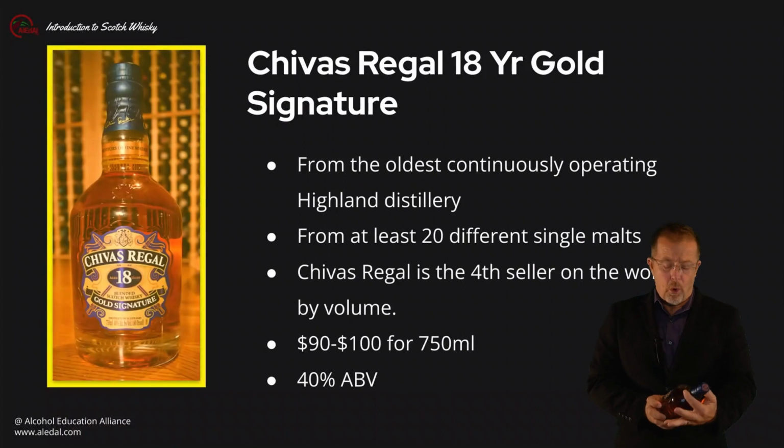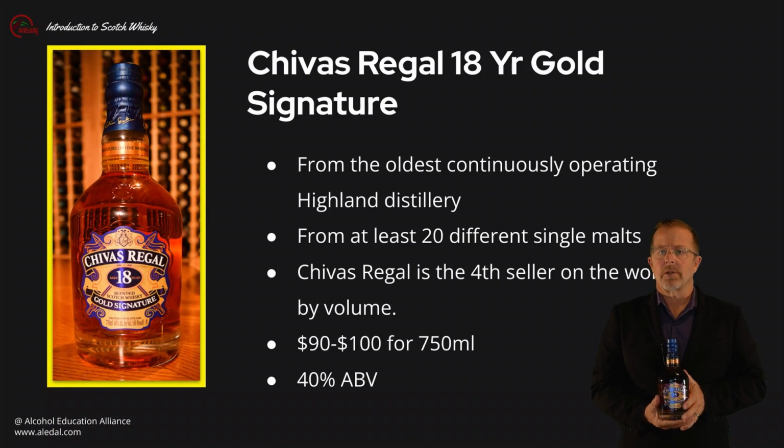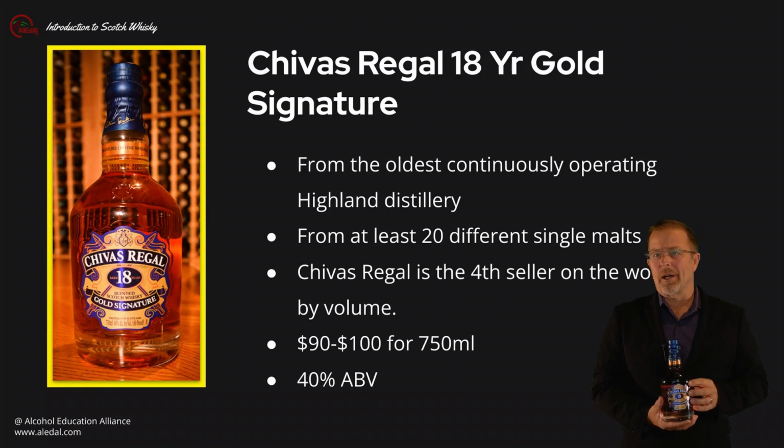All right, from the oldest continuously operating Highland distillery, this is constructed from at least 20 different single malts. The Chivas Regal 18 is what we're tasting. It comes to you at about $90 to $100 for 750. Chivas Regal is the fourth biggest seller in the world by volume. This guy's also 40% ABV.